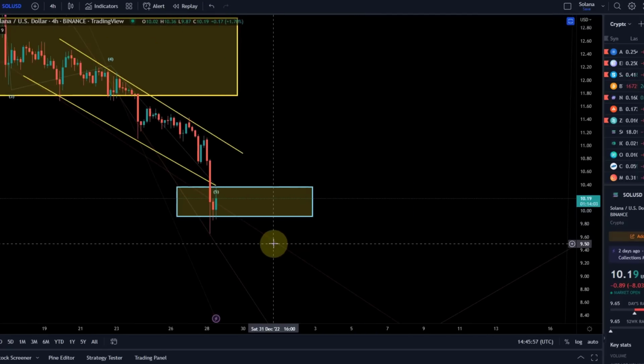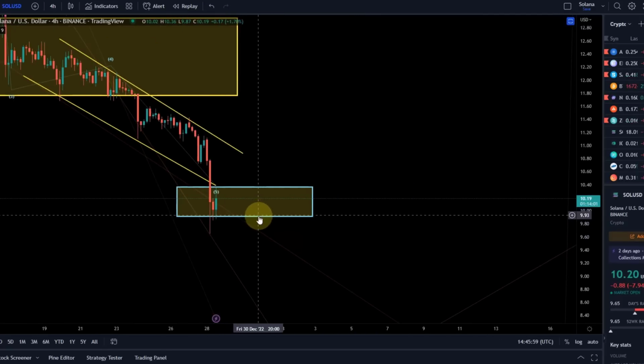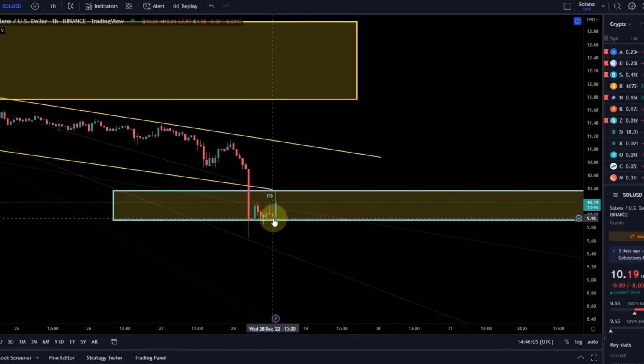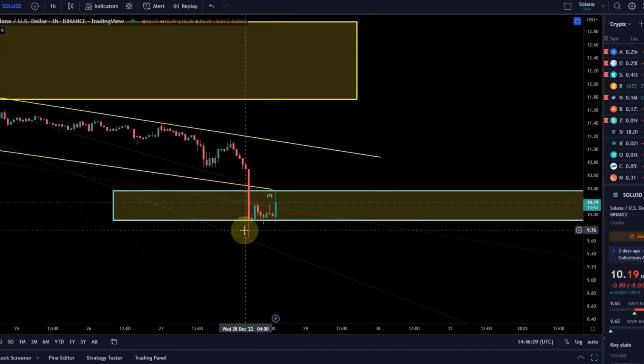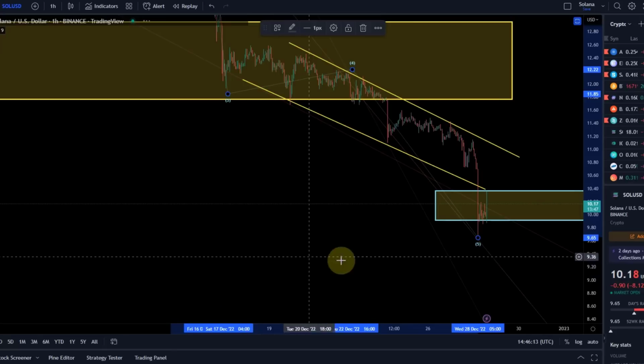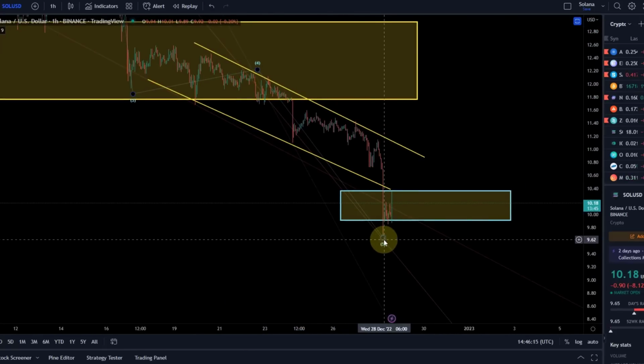Now, the reaction at the moment shows a bit of an engulfing bullish candle on the 4-hour chart, but the 4-hour candle isn't closed yet. On the 1 hour, we also see a bullish engulfing. This is not enough yet. This looks very much like a 3-wave structure to me. So we could say, okay, maybe we've completed the low here.